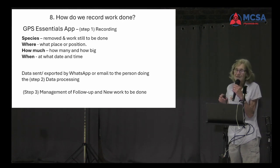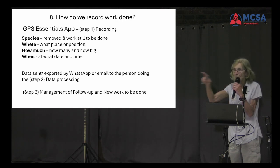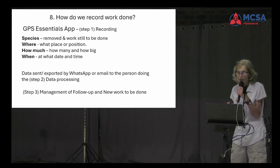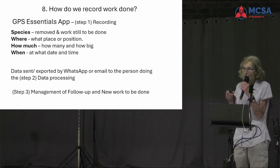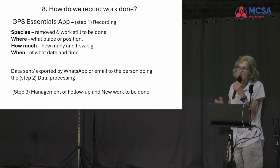Because the idea of my book is to actually extend it to the city of Joburg, so that they can record, they can work, they can do something about all the problem plants we have all over Joburg, and they are everywhere in a big way. And then step 3 is the management of follow-up. Of course, when you work on an area, obviously plants are going to come out again. You need to follow up and also plan. If you see areas where other plants are coming up that need to be taken out, you need to plan. So it's a management plan.